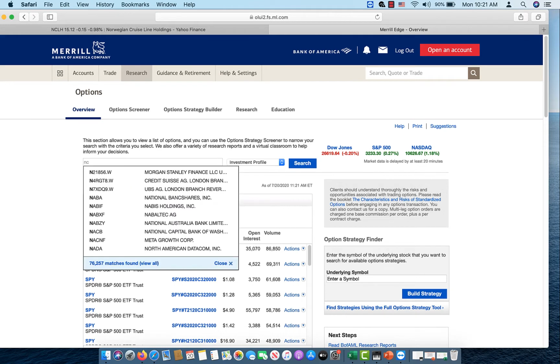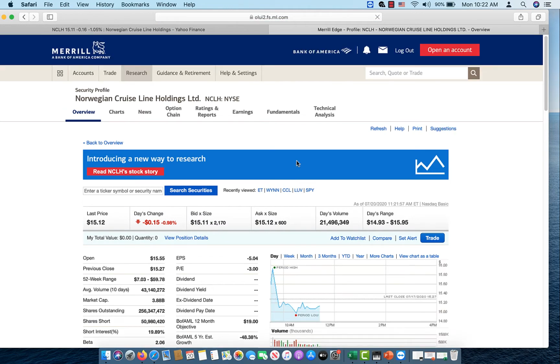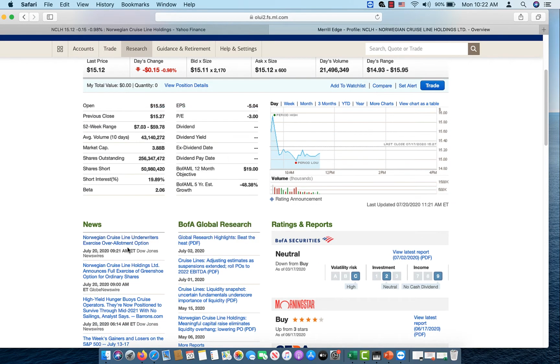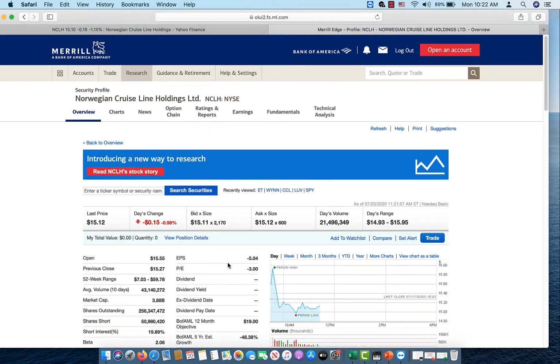Okay, NCLH, Norwegian Cruise Lines. We like this moneymaker for us. Okay, at 15.12, I really like it at 15 better. Whoa, they even exercise the over-allotted options as well. So they sold off all their shares at $15 a share for the $250 million that they were trying to raise. So that was quick. That was good news that people wanted more of these shares at 15 bucks. I know why, so they can dump them on the open market for 15.12.